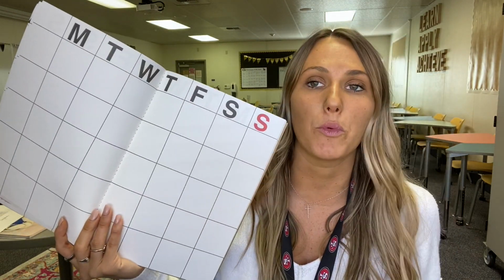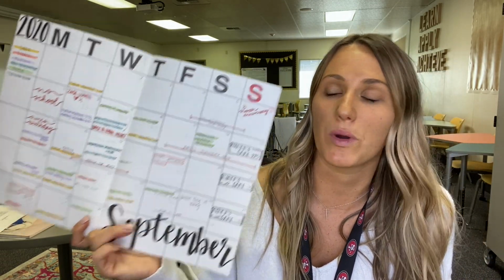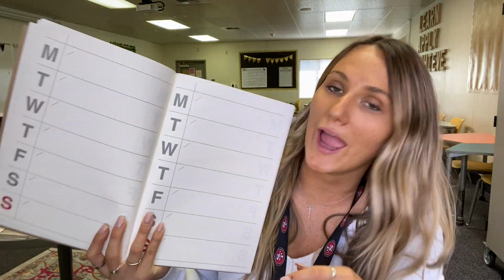So these planners are undated, which pretty much means that they just come like this. This is the monthly one, and you can fill them in how you would like. I can show you what a month looks like for me. This is September, so this is what September ends up looking like once I've filled it in. And then the weekly planner is the same idea. It's just a blank spread that has 2 weeks on it. So I have really been enjoying these.